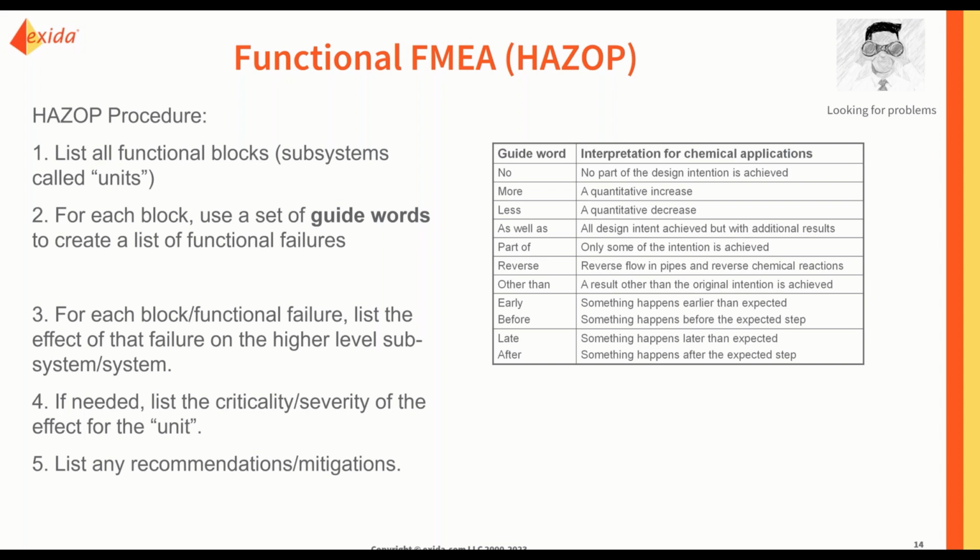Well, more. Too much data was stored. Less. Not enough data was stored. As well as, data was stored in 2 places. These are just giving you some idea what these guide words are. And you look at the guide words and you debate and you discuss and you brainstorm to create a list of functional failure modes for each block in the architecture design.